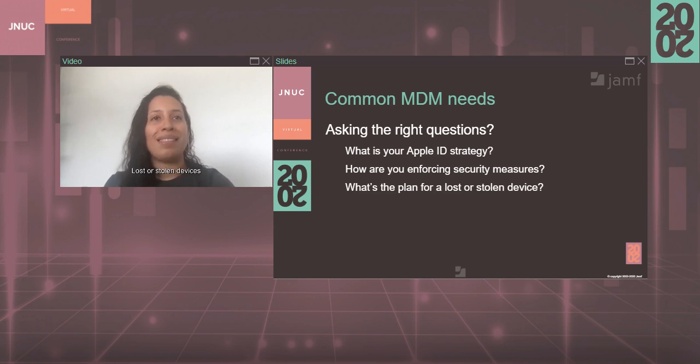Lost or stolen devices are another topic of discussion. The most important things to note are remote lock and remote wipe to protect company data, and even lost mode to track a lost device's location for those devices that are corporate owned.